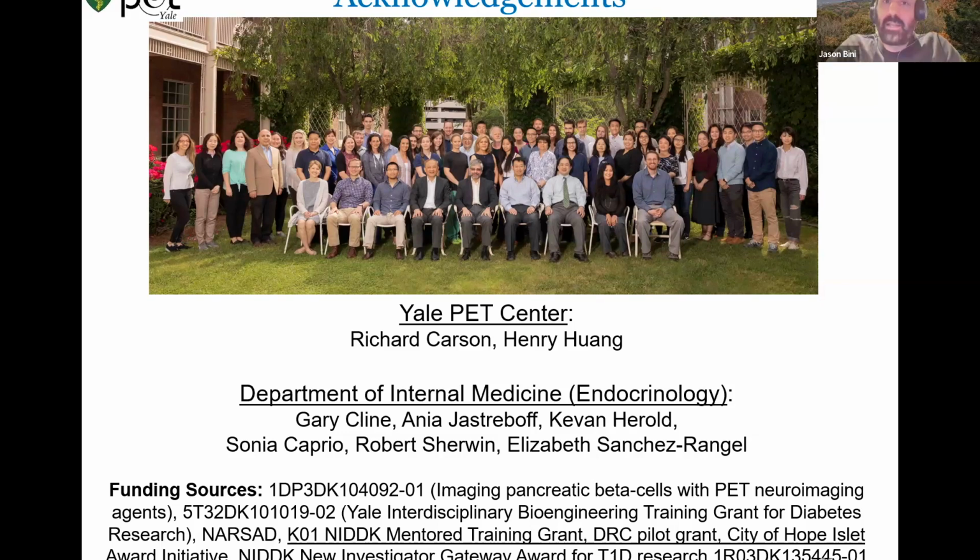I'm not sure about the VMAT labeling. I know with GLP-1, there's a lot of studies with insulinomas. And that's actually some of the first studies that showed utility in the pancreas, that they were able to measure in pediatric populations GLP-1 expression on some of these insulinomas.